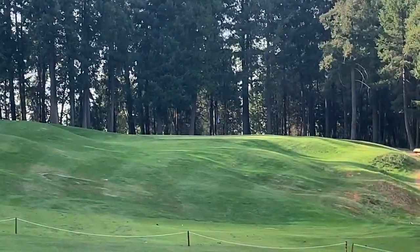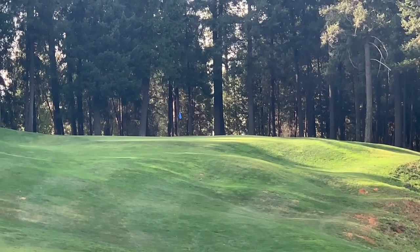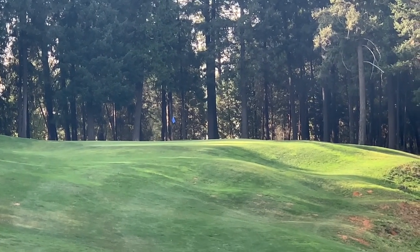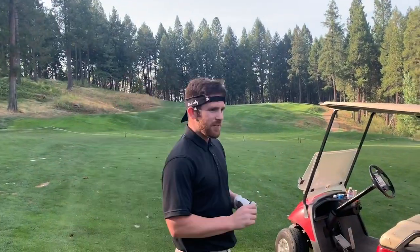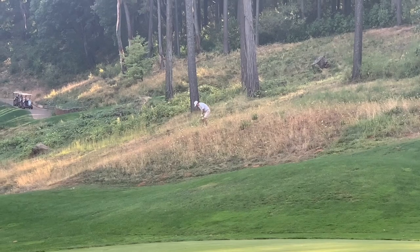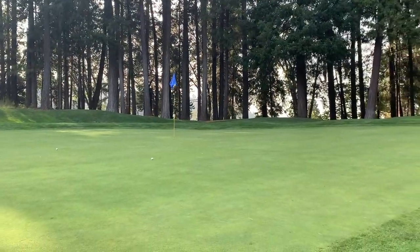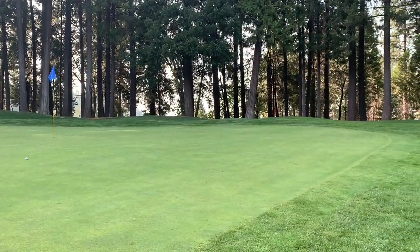Oh, this looks good. Just going to the right of the green. And he's on. Might have rolled off. I think it's on. Beautiful shot, Moose. He's on right now. He just complained about getting pricked by some thorns. It's about as good as he can do right there. Honestly, that was a hard shot. Just going to go over there by those trees.